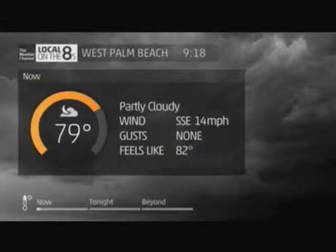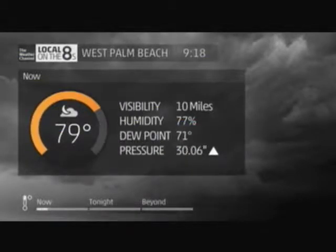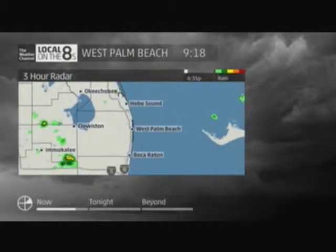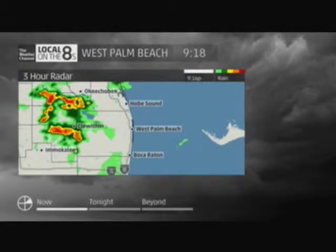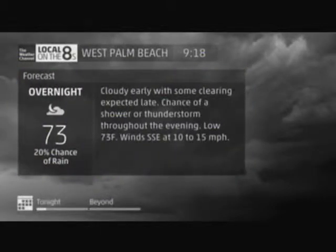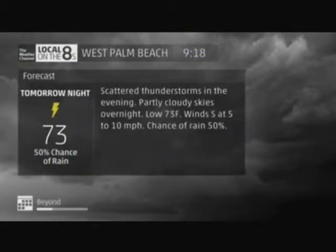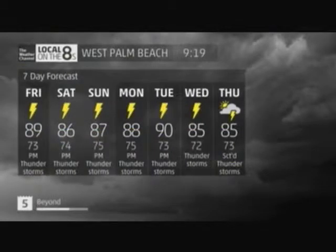Currently in our area, 79 degrees under partly cloudy skies. Tonight, skies clearing overnight. Chance of a shower or thunderstorm through the evening. Low 73. Friday, thunderstorms developing in the afternoon. High 89. Chance of rain 90%. Friday night, thunderstorms early. Low 73. Chance of rain 50%. Here's our 7-day outlook.